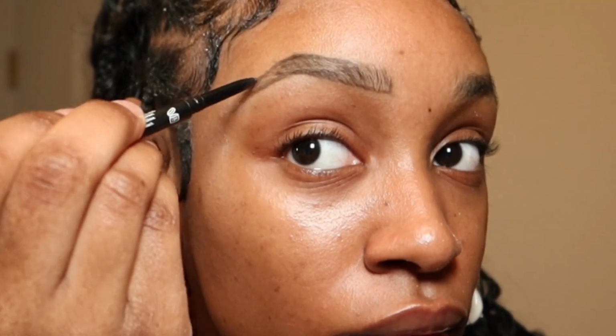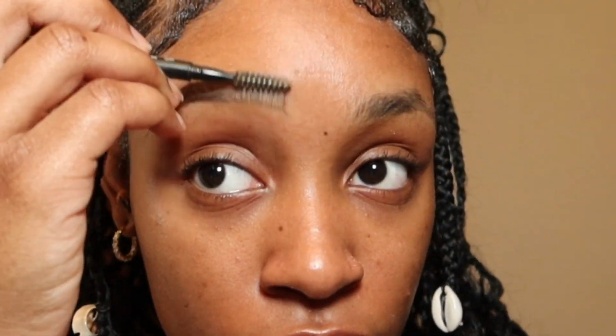With the pencil, I'll then trace both the top and the bottom, just outlining the natural shape of my brow. Once this step is complete, I like to go in with small strokes, making the illusion of hair-like texture within my brow.